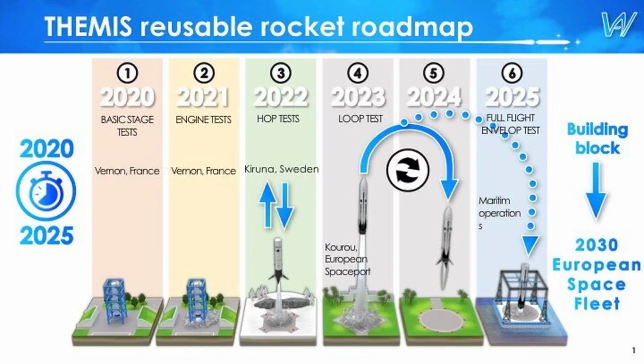5. Integration over isolation. The focus on integrating these rockets into existing systems indicates a shift away from the idea that new technologies must operate in isolation or replace older systems entirely. This counterintuitive perspective suggests that the future of aerospace might depend on hybrid systems that leverage both new and established technologies to enhance overall capabilities.